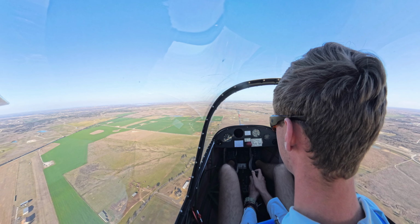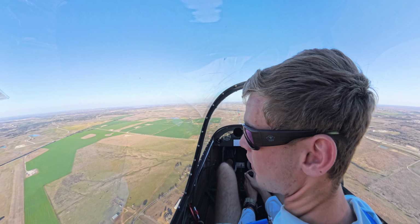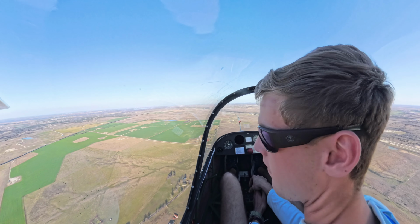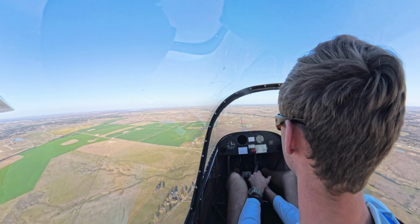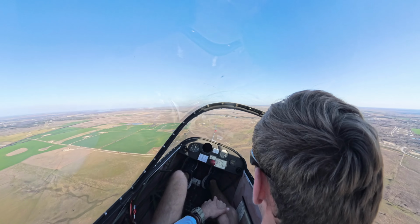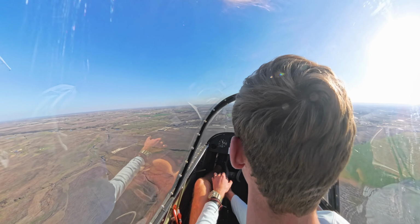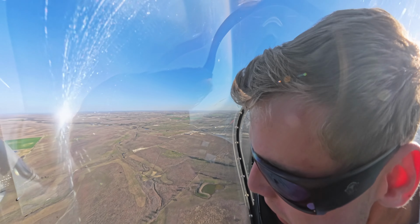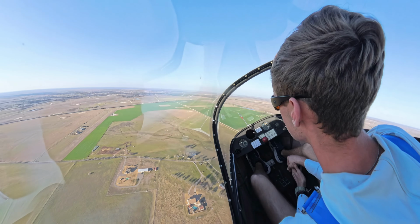Alright, there's the field out our left side, just in front of the wing. I'm going to start setting up to enter the left downwind for that southbound active runway. Realize I'm going to be a little high if I don't get a little more distance and lose a little more altitude, so I'm going to zigzag out to the right, fly directly away from the field, judge my spacing and distance, and then turn left right back into the downwind to start establishing myself in the pattern.